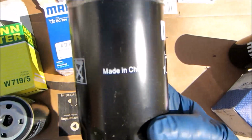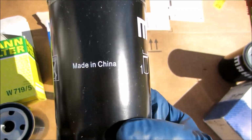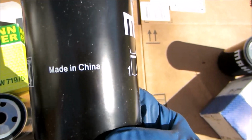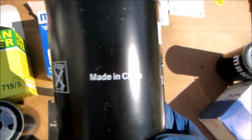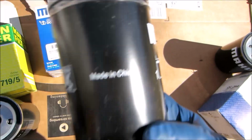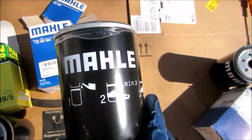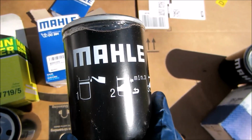You know, I have no problem with Chinese auto parts if you just sell it as what it is. This is a Chinese filter that fits Mark IVs. Okay, fine. I don't want it. But don't tell me this is an original Mahle. That's a lie. You're lying to me. No good.